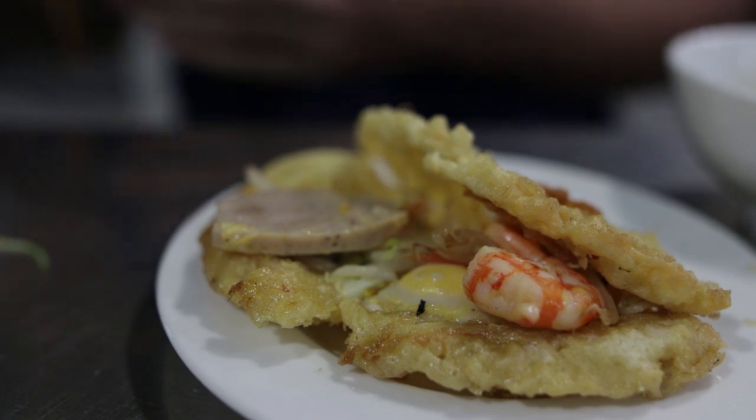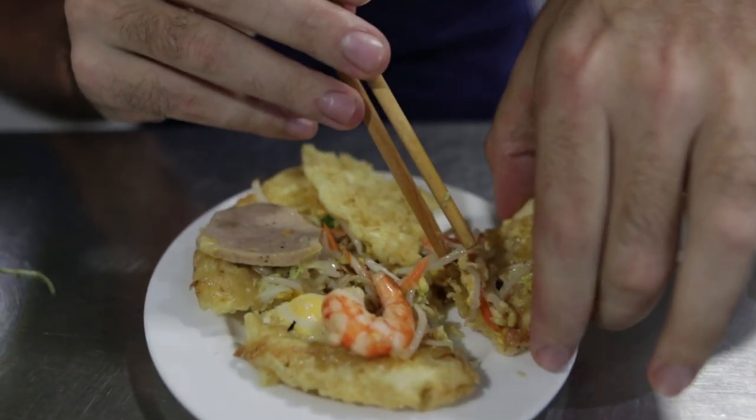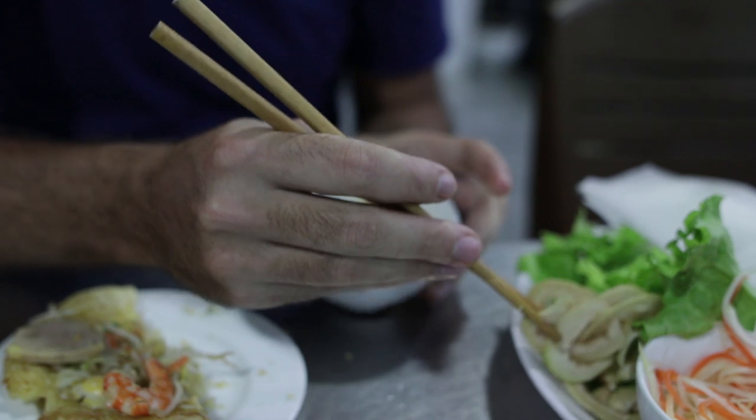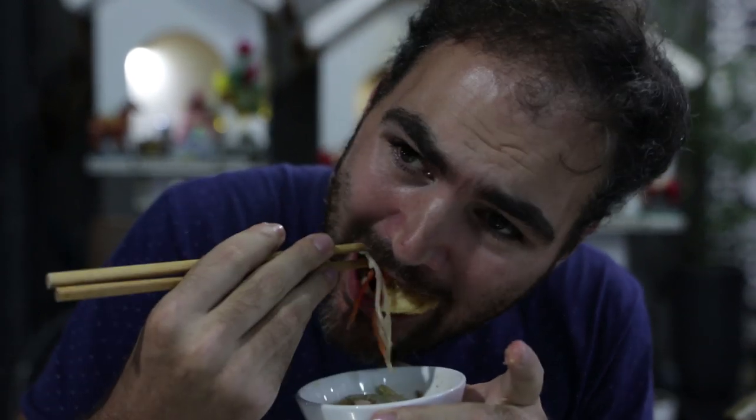Next dish. This is a fried rice base with some topping on it. You could call it some kind of Vietnamese pizza. There's some sausage on it, some shrimp, even some vegetables, a little bit of sauce. You have to cut it up a bit into smaller pieces, put it in your small little bowl, add some peanut sauce, add some vegetables, mix it up together and then eat it like that. Cheers. Oh dear.